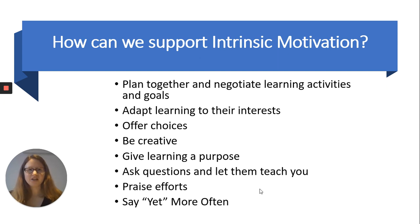Try to adapt learning to their interests. So take a suggested task from school and adapt it to suit something that they enjoy. For example, a writing task could be focused on their favourite hobby or interest, or writing about a favourite character or film. Offer them choices so children get opportunities to make decisions about their own learning and come up with their own ideas and develop independence.